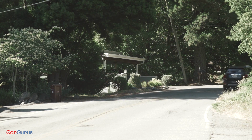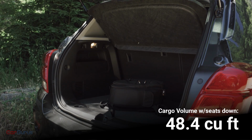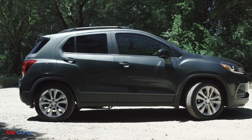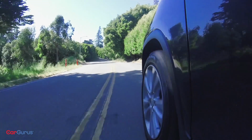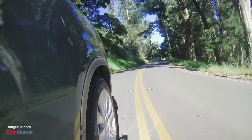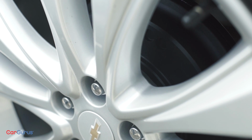Rear storage stands at 18.7 cubes, and if you drop all the seats, which thankfully do fold flat, you're looking at 48.4. It's good usable space, but it's less than nearly every competitor on the market right now. Where the Trax excels is in safety. Full marks from both the National Highway Traffic Safety Administration and the Insurance Institute for Highway Safety. I just wish all the safety systems were available for all trims. If you want it and are willing to pay for it, it should be available. Also, drum brakes in the rear with front-wheel drive trims in 2017?